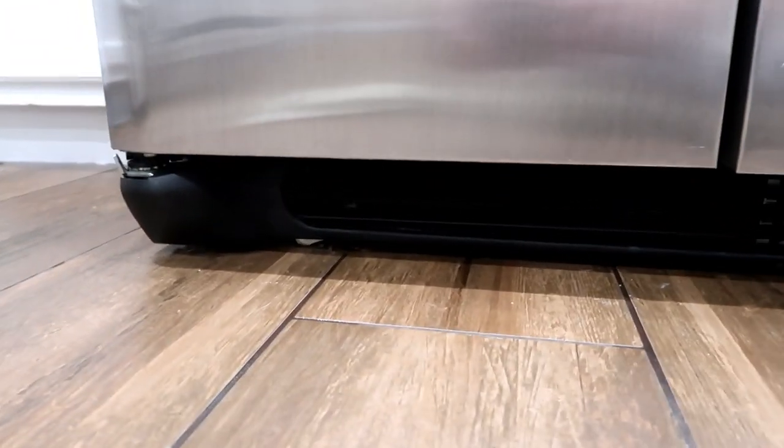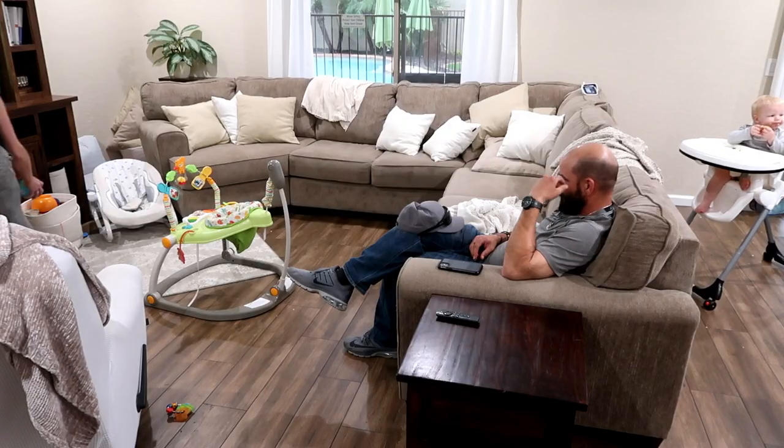And that is looking so much better now. Like I said, I had not realized how bad it had gotten.